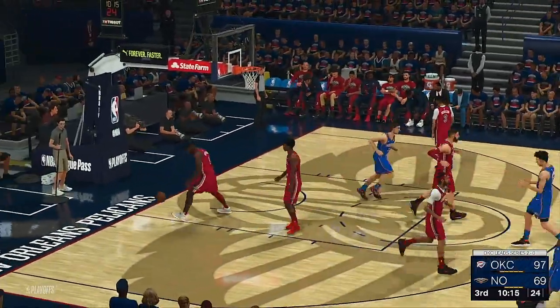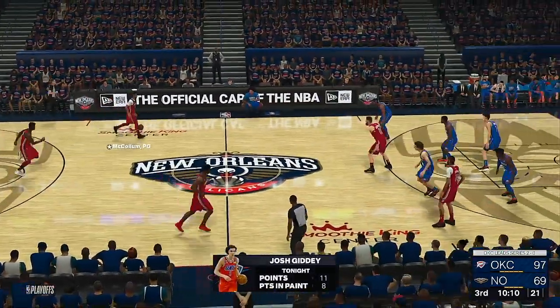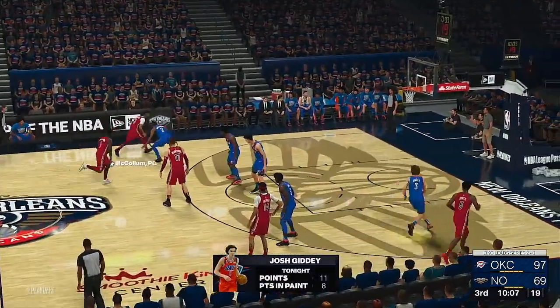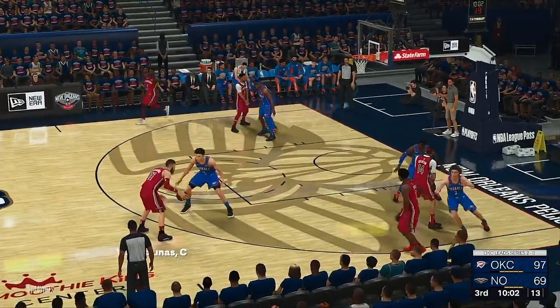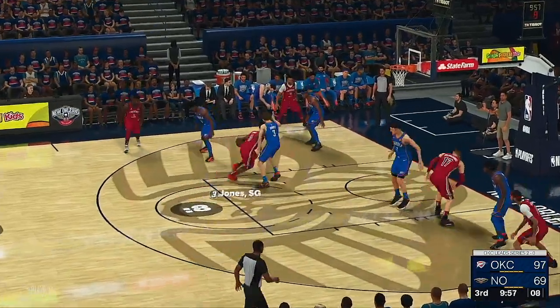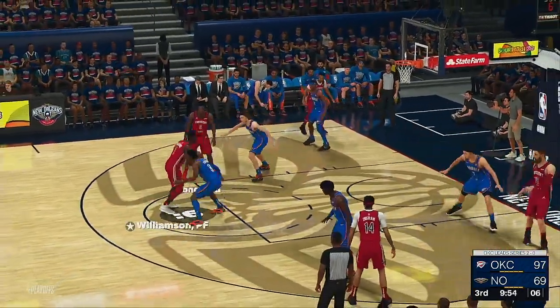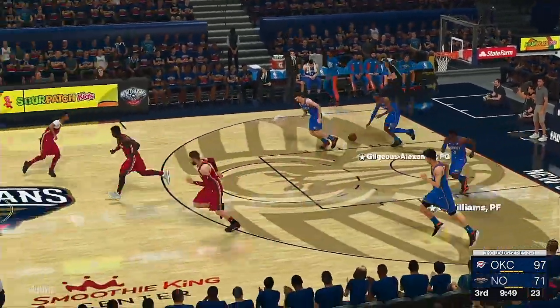And Giddey gets it to go. He's got 11. Yeah, they've only missed one out of their first five shots here in the second half, guys. Their offense really moving well, ball snapping, and the shooting looks to be in great rhythm. Valanciunas dishes to Jones. The feed to Williamson. And that comes off the assist by Jones.